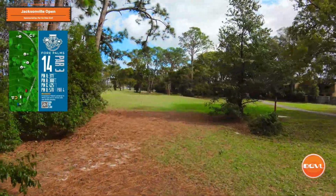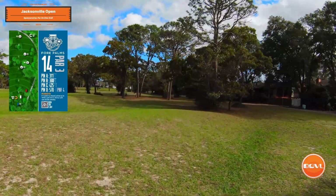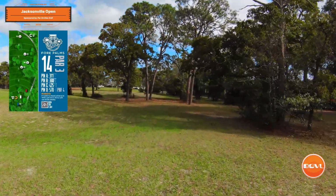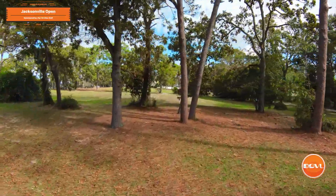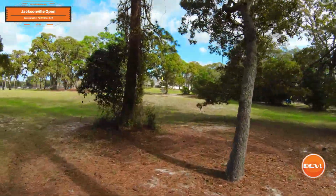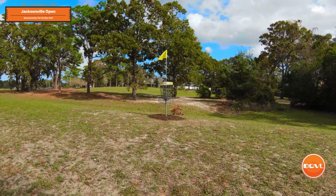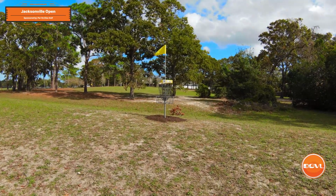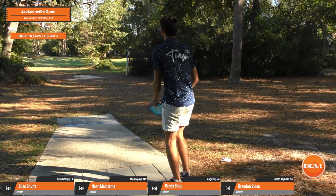Coming in at a par 3, a long par 3, 425 feet. And definitely a long one and some different elevation changes as we see it go over this first hill, kind of comes down. Got a hill on the left side and then guarding the green, all these trees right here, and then a hill up to the green where the basket's at. So definitely see some hyzer flips. If anybody wants a forehand, bring it out wide.